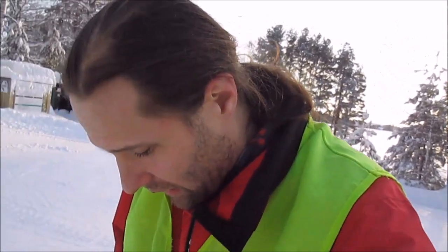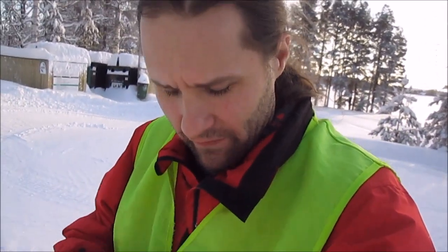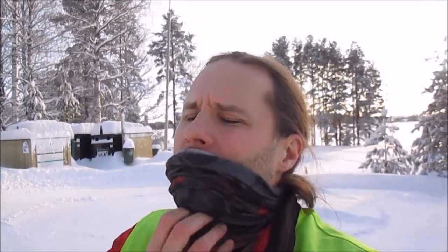So as you can see, I have this vest because it's getting dark pretty soon. This I can use as a hood, but I can also use it to protect my neck. And all my gear is the same when it comes to the scooter itself. So the winter repair, the tire repair kit, a small set of tools and all that kind of stuff.